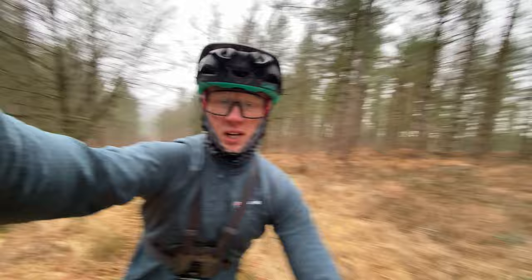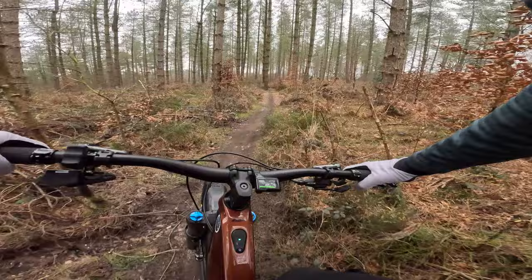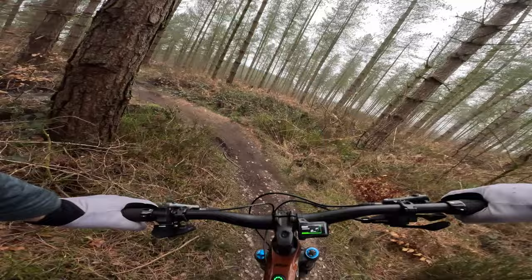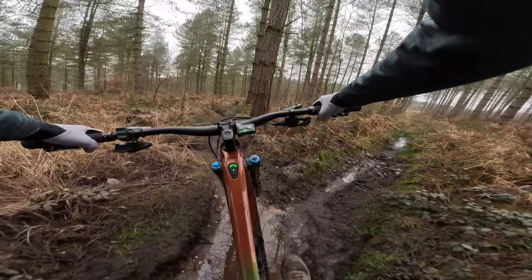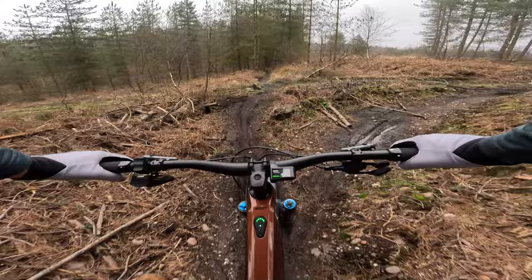Right, now our conversation about sliced bread is over. We're going to ride some more bikes. So, same tiny little top section again. And then, this time we'll go right. Usually this is full of puddles, and it's not today, so that's very nice. Oh, spoke too soon. First puddle. Every time you go through a puddle today, it's like going into an ice bath, it's that cold.